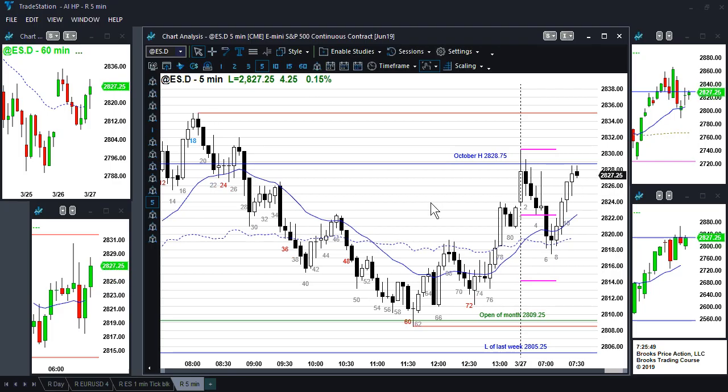A sell climax high, or buy climax high, 5, and top of the sell climax, testing the high of the day, testing the October high. 4 good bull bars, always in long. For the bears, they want a double top, 1 and 12, and they're hoping it's the high of the day.